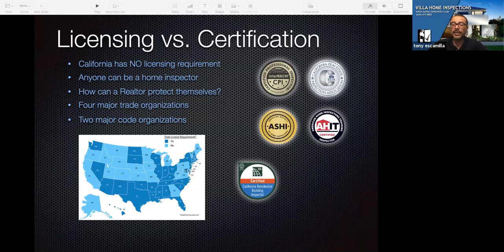And their examination process is grueling. It is months and months and months of studying and a long, grueling, hair-pulling exam for each one of the certifications. IAPMO is the other code organization. It's the International Association of Plumbing and Mechanical Officials, and they write the plumbing code and the mechanical code for heating and air conditioning for the state of California.